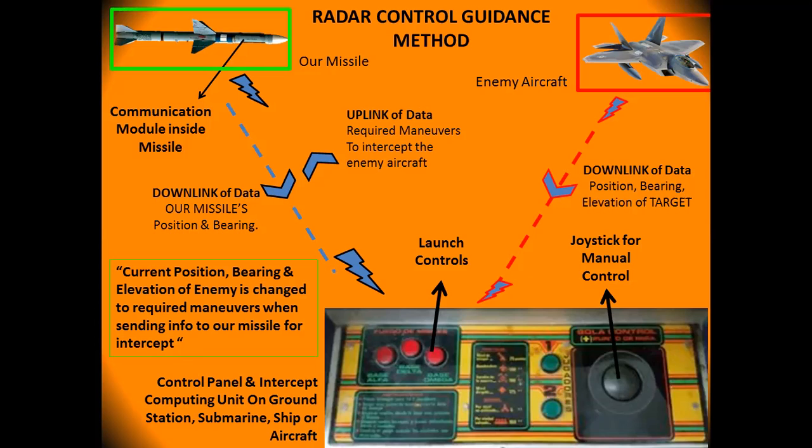On that basis, the computer computes a particular maneuver or particular location where the intercept is possible if we move our missile in that direction. That maneuver is fed from your joystick and different launch controls to your missile this way, so that your missile can hit the enemy aircraft and save the territory. Now this was radar control guidance.